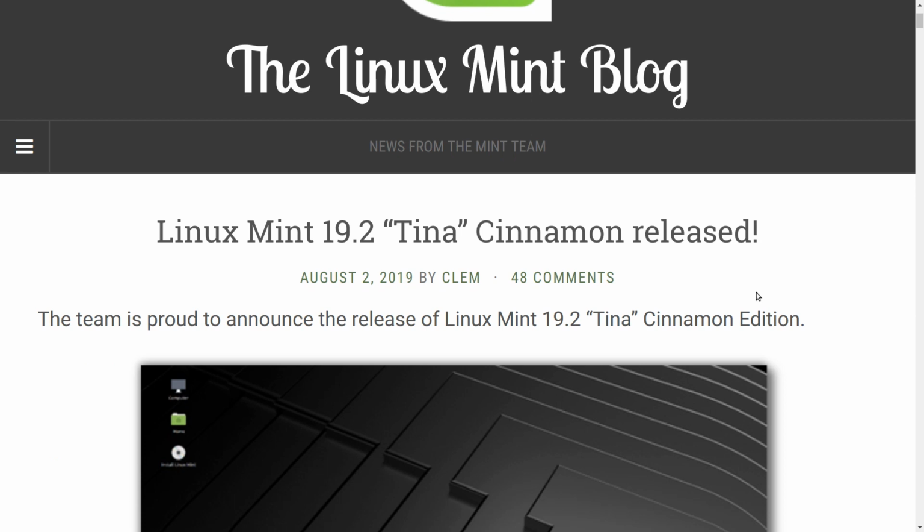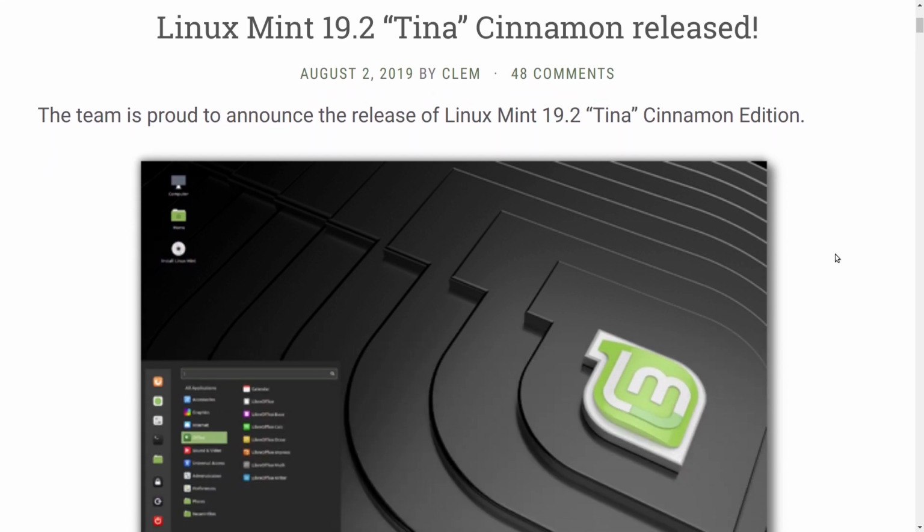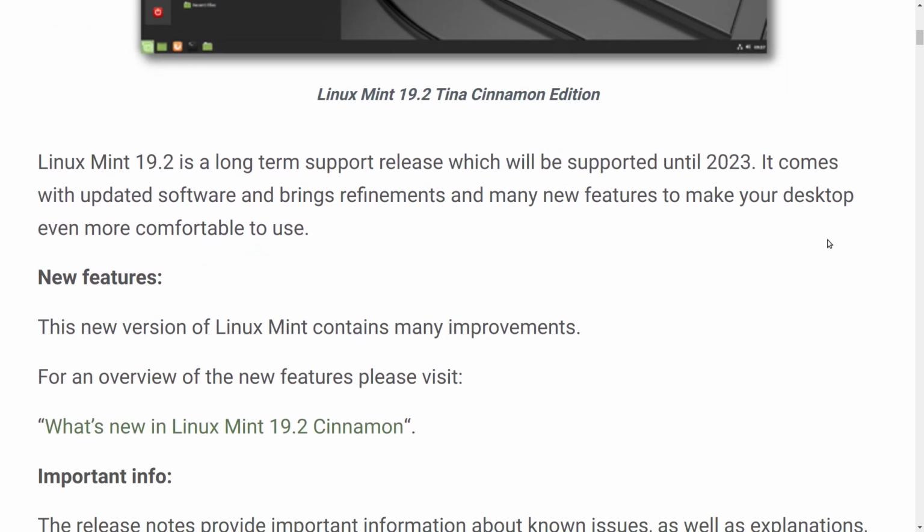We're going to take a look at the Cinnamon edition. The other desktops that Linux Mint ships with are available as well. So if you like XFCE or Mate, then those desktops are available for download and you can upgrade them as well. So the first thing that we need to do is just take a look around the announcement, I would suppose.